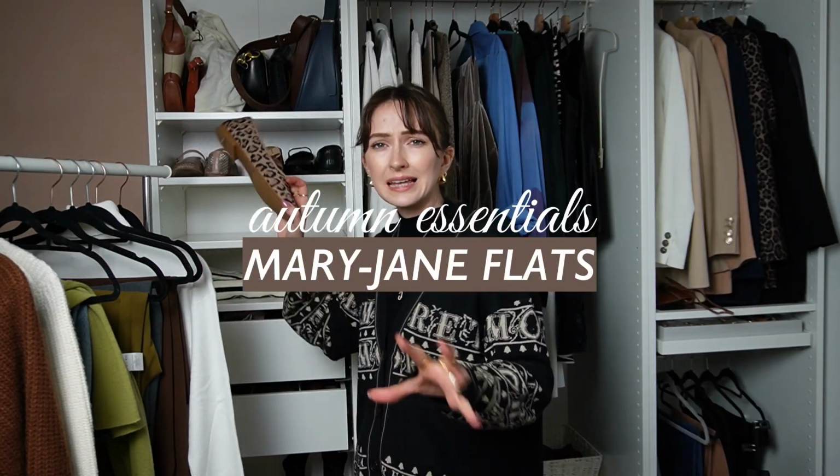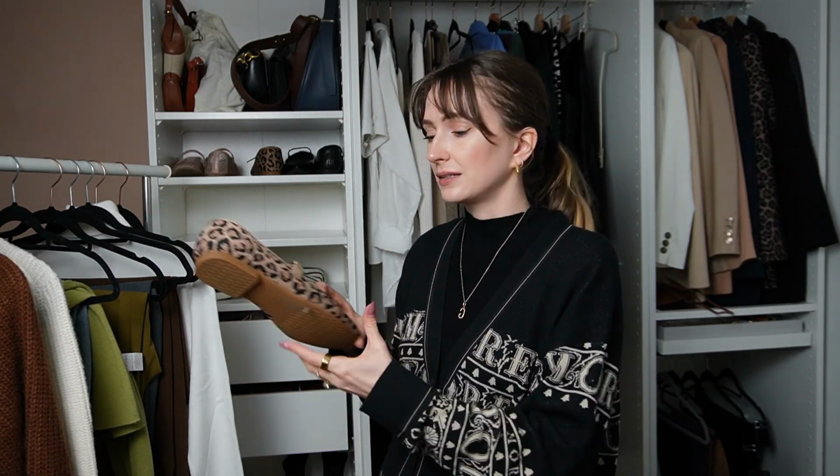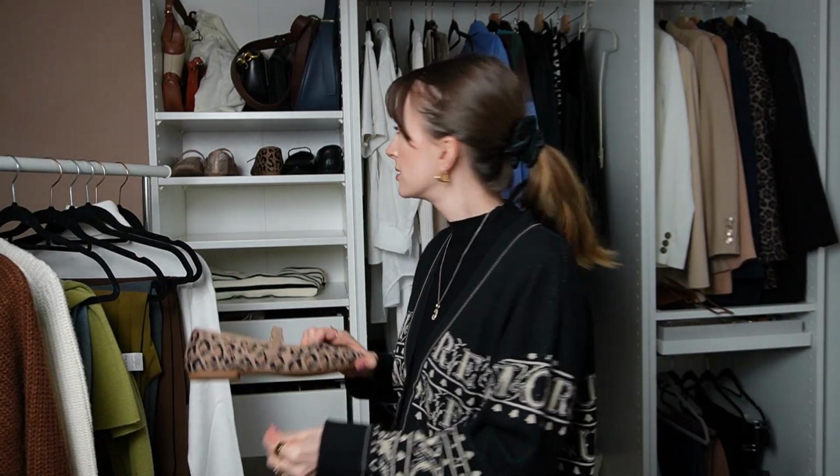Other than that, at the minute in autumn, I am still enjoying some flats, but it's going to be out of flat season very soon when my ankles start to get cold. So I'm enjoying them while I can, but realizing that they're not going to be in my winter wardrobe. I do still need to go through some storage bags of other winter clothes that I've set aside, mainly my wool coats. I probably have some more knitwear to pull out, I think. And things like that. So I'm definitely going to have a follow-up video to show you exactly what I've put into my entire autumn and winter wardrobe.